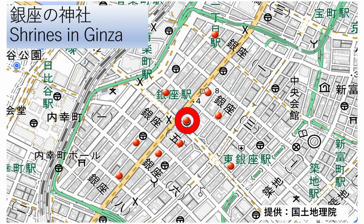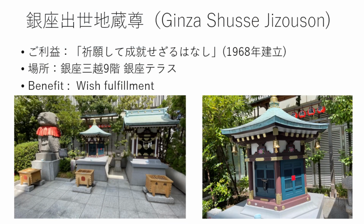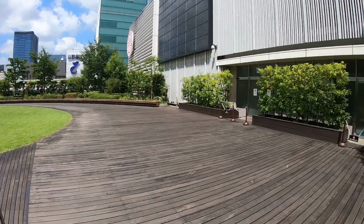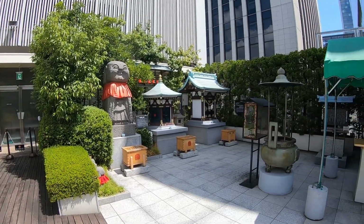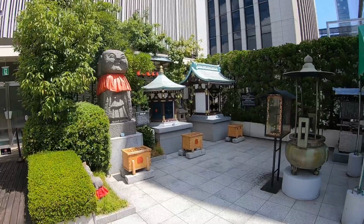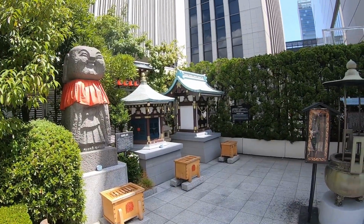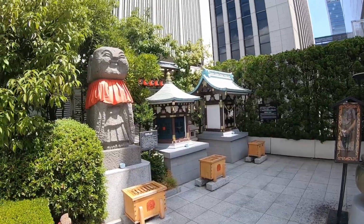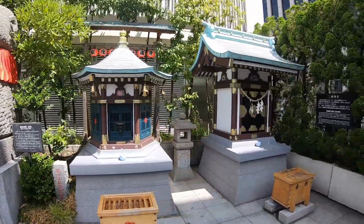The fourth shrine is Ginza Shusei Jizoson, which is located on top of the most famous department store named Mitsukoshi. This is a rooftop. Its benefit is wish fulfillment. The center is the main hall, and on the right side is a family shrine of Mitsui family, which is one of the old Japanese conglomerates.